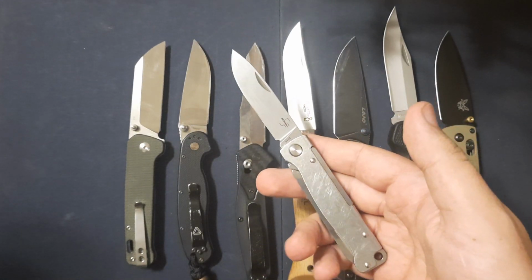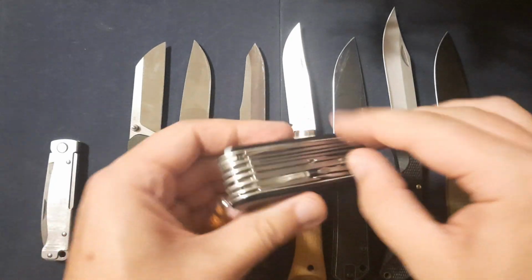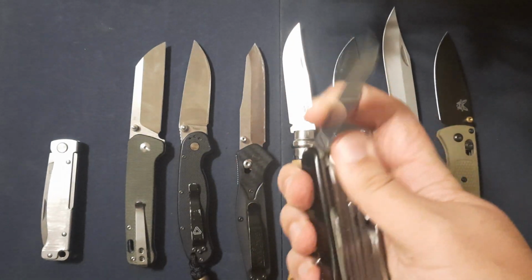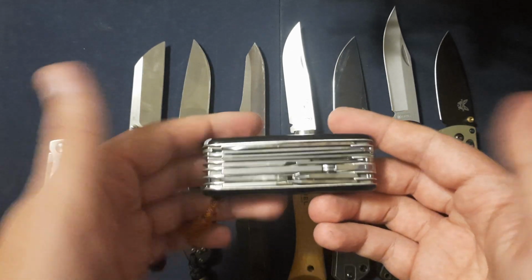This guy is probably the least threatening. It's the smallest blade. It looks like a Swiss Army knife. It handles like a Swiss Army knife. And if you have a Swiss Army knife and you carry that, almost no one is going to give you hell over it. Sorry for cursing, but it does get annoying here in the knife world when you pull out a pocket knife and they freak out. But this is almost always accepted. A Swiss Army knife, you can't go wrong.